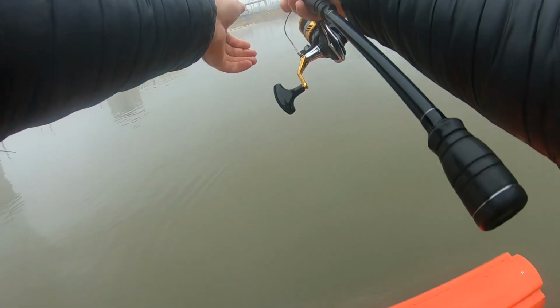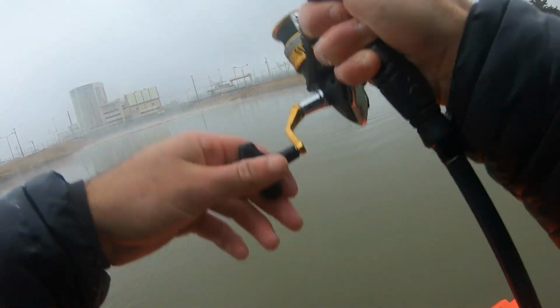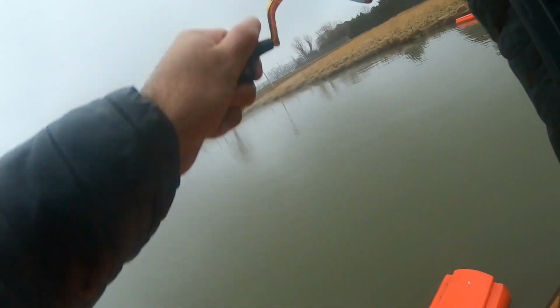So when the fish are busting out of range, I'll grab this big jigging spoon, chunk it out there. I'm gonna eat it. There we go. Oh, he smoked it. Smoked it. Oh gosh. That's what I'm talking about, guys.